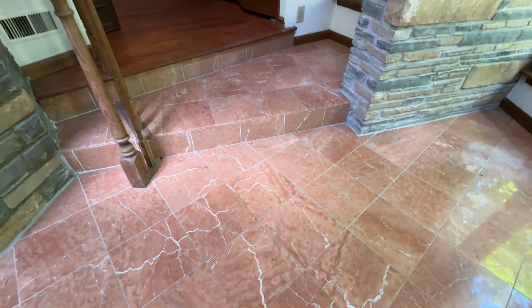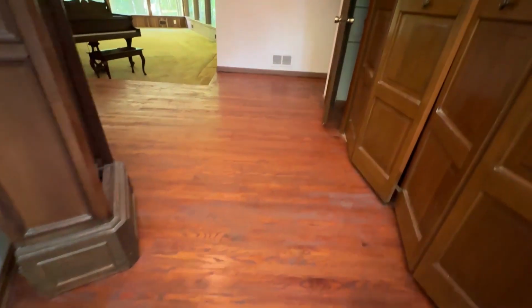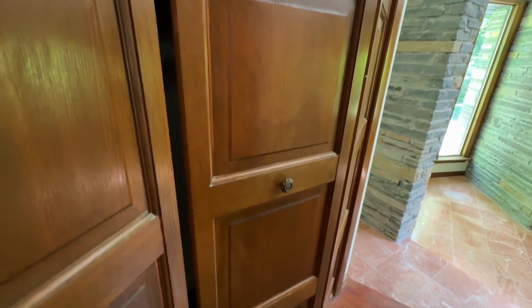Anyway, let's check this out. We got this floor here. Then we move on to the hardwoods. Now these closets are coming off the track a little bit. The wood is not too bad, but the closets themselves, this is one of the doors. I'm afraid to open this one. Let's see if it's going to work. Yeah, there we go. All right, so here we have the main coat closet when you walk in.